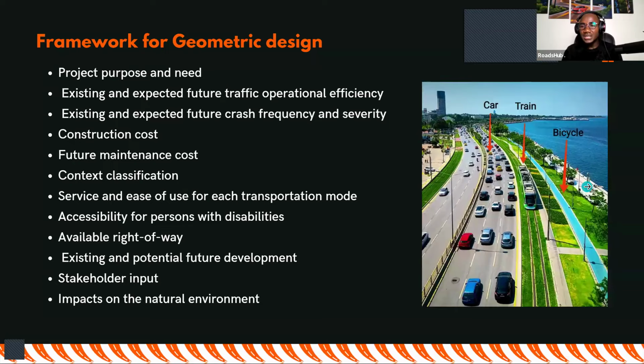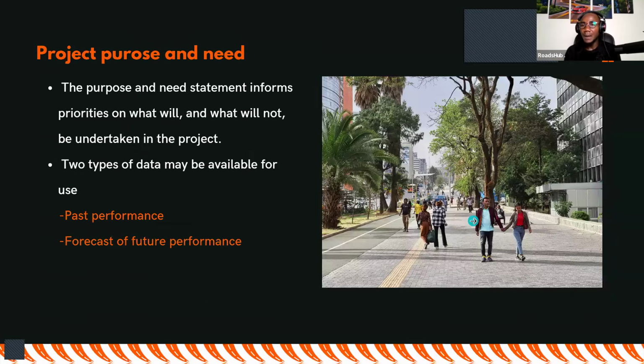One of the most important aspects that is going to inform even what we are going to do today is the project purpose and need. The purpose and need statement, which is always written in the project concept, informs the priorities on what will and will not be undertaken in the project.